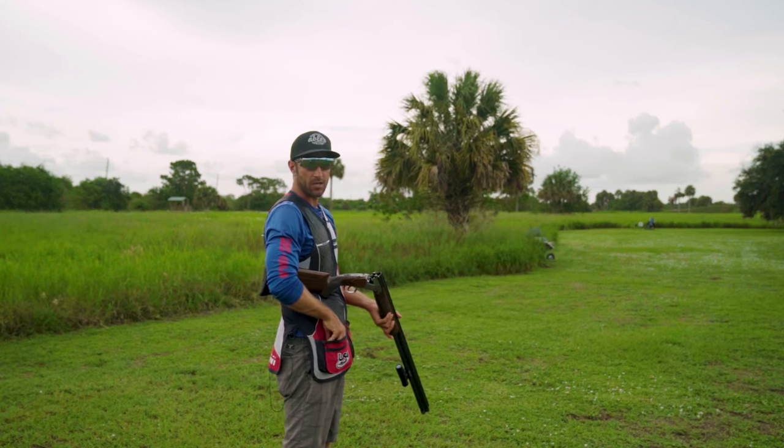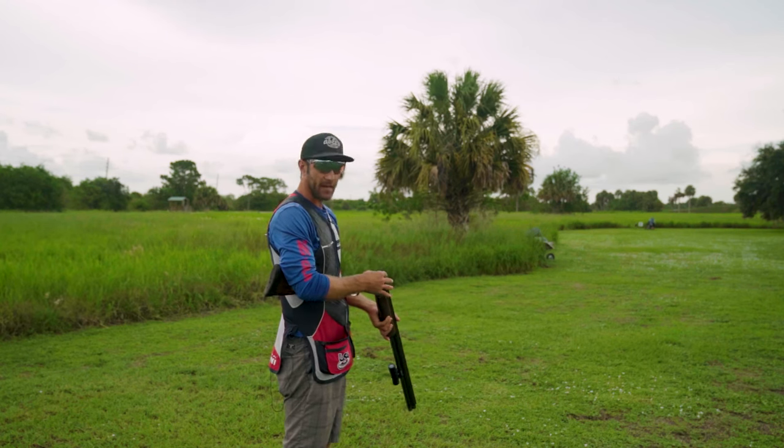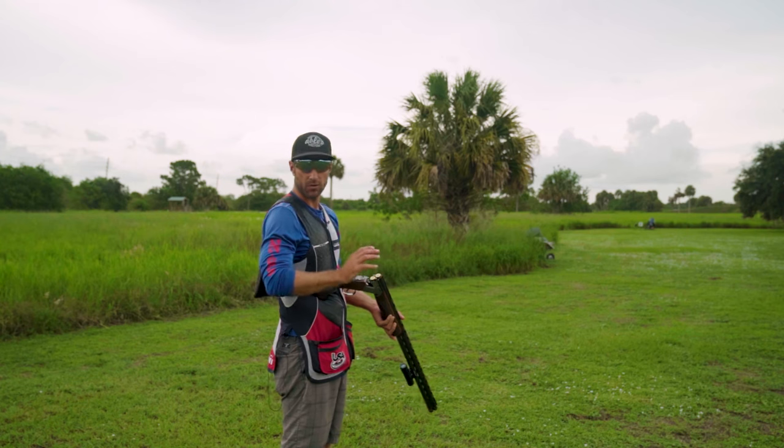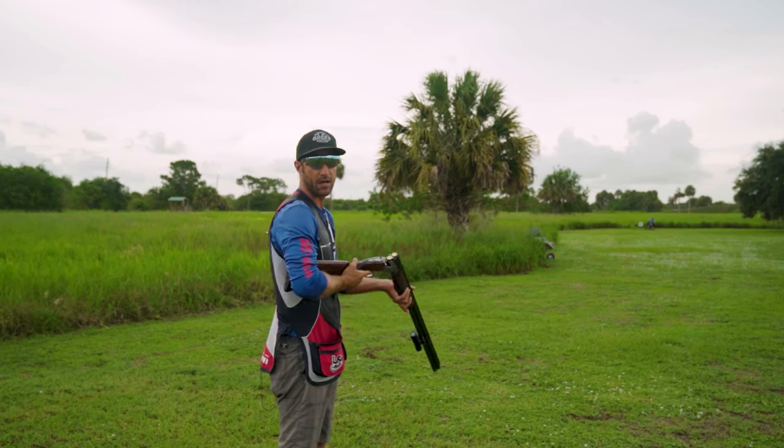Again, like I mentioned, you might read that first target for more lead than it has. The second bird, if you try to get on that bird too early and look too hard too early, the hands are gonna slow down. And we'll see what that looks like on the ShotKam.